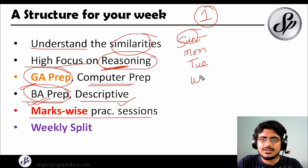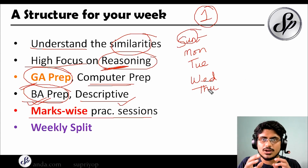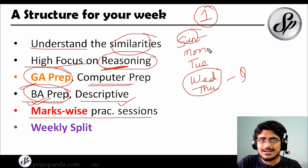Then you have your Wednesday and your Thursday. What you are going to do in these 2 days, you are going to block these 2 days for your quant preparation. Remember, these 2 days you are not going to do anything else. You are going to do only quant preparation. And again, from the mock tests of that Sunday, the quant portion you are going to analyze, and also you are going to do sectional tests and whatever you need.